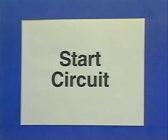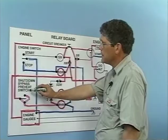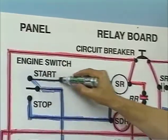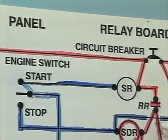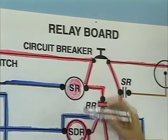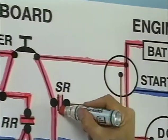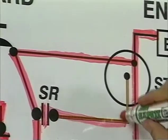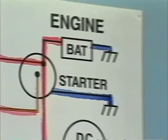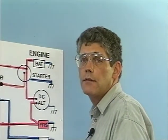Now let's move on to the start circuit. While holding the shutdown bypass preheat switch, the operator closes the start switch, which grounds the start relay coil. Closing the start relay contacts, allowing power to go to the starter solenoid, and the starter is energized. That one's pretty simple. The next one's a little more complicated.